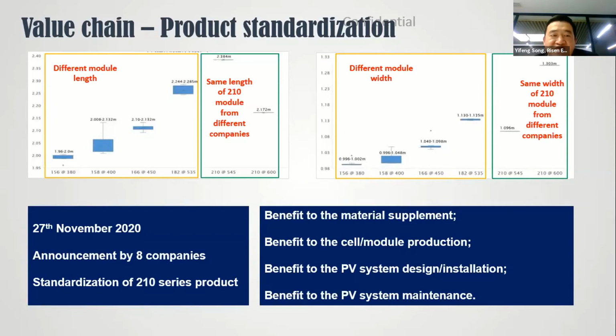I think it will not benefit. It will cause some problems, for example, for the final PV installer or the EPC company. If they cannot exchange the module very frequently, and want to change the module from another company, they have to redesign the whole system. I think it's not so good for PV system design and installation, and also for future PV system maintenance. It's also a problem.